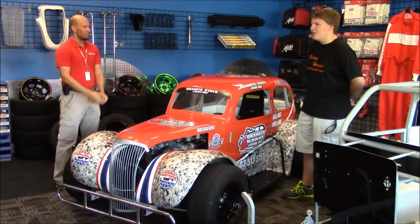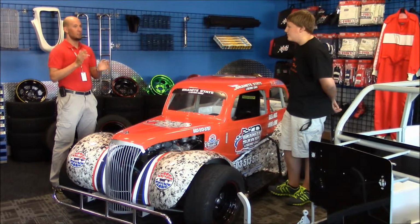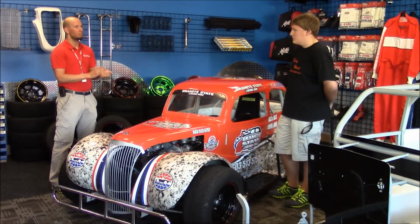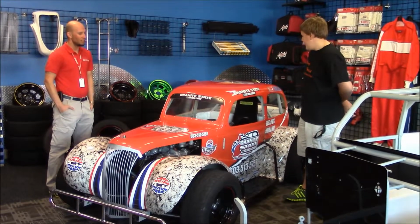I heard like 160 on the straightaway for the road course. On the road course, we use the entire front stretch. So there are people that have gone 110, 120 down the front stretch of that. Wow. They really fly down the front stretch.